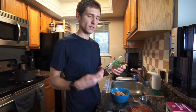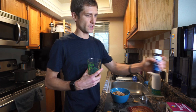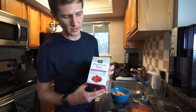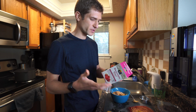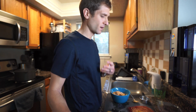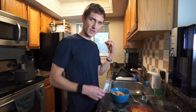Also, I will make an electrolyte drink. You saw this morning that I do put trace minerals in my water from my osmosis machine. But after runs, I like to use this electrolyte plus drink here. It just has a little bit more stuff like zinc, copper, magnesium, vitamin B12, and calcium, just to help me hydrate a little bit better after those long runs. Okay, so let me get that water boiling, and then I'll show you what this looks like.